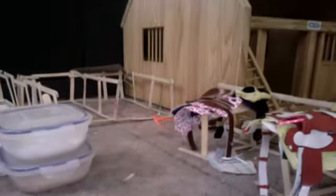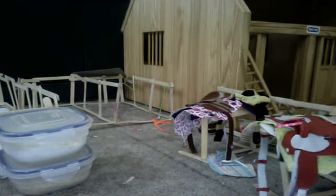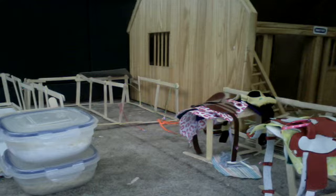And then there's some feed right here, and then there is my new saddle rack with all four of my saddles on it, Western rack, English rack, and then I made some cross ties right there. Let me show you how they work. Let's see. Will Weather Girl fit in there? Let me just grab Mary Bella real quick and show you.